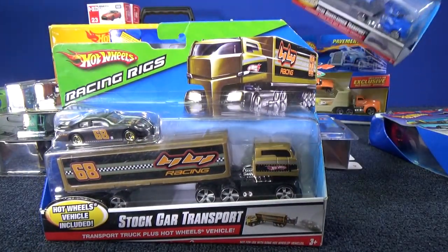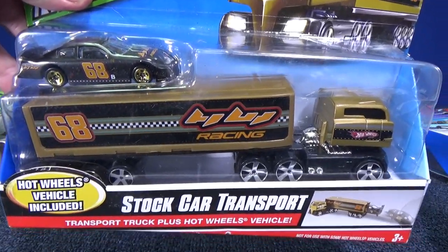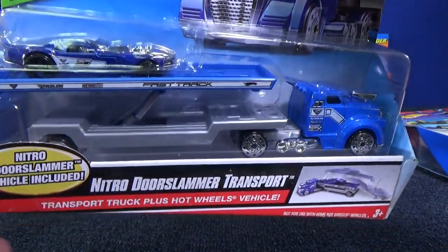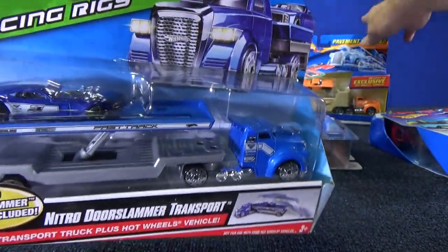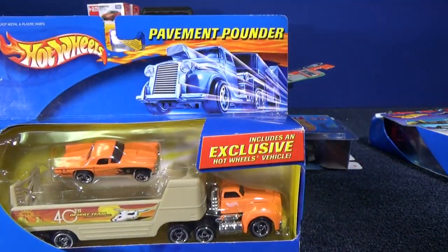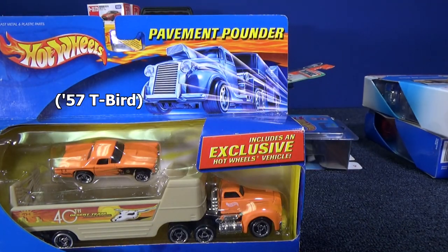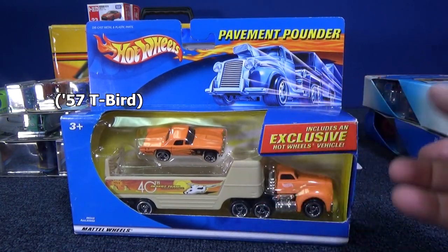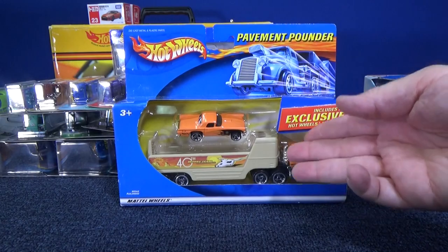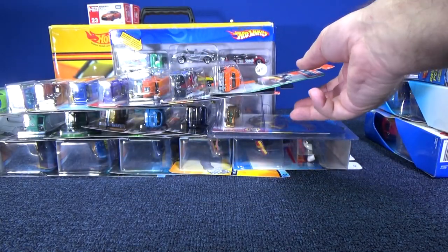Here you have the stock car transport in gold. Here you have Nitro Door Slammer. Look, he's on the Nitro Door Slammer transport. And for classic car collectors, the 57 Chevy. I'm not positive if I had this one in orange, but you know, these were cheap. $3, except for the Ferrari one. So, you know, $3, I'll pick it up. Even if I have an extra, that's all right.